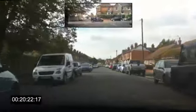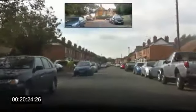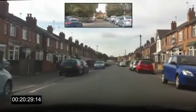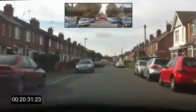Can you see a car approaching? What hazards have we got? Is this car indicating? Why has this guy got his hazard lights on? And what will you do to make sure that it's safe to pass him?